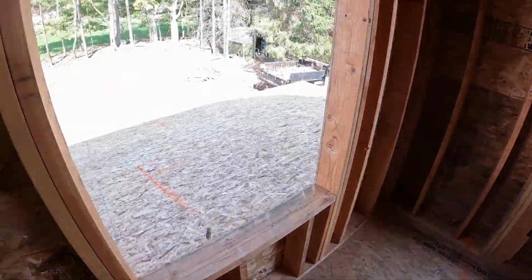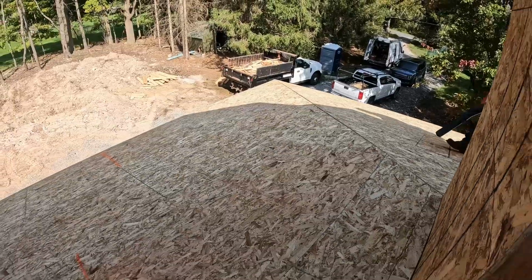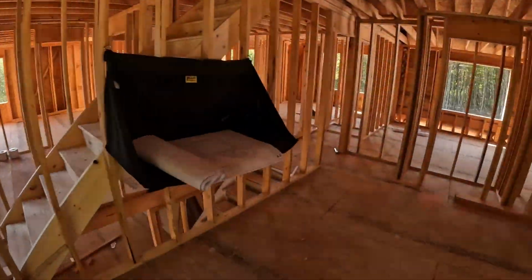Alright guys, so we just finished up lunch and we're getting back to work. We have this corner of the roof completely framed and sheathed. He's blowing it off. Guys are moving down to the far corner down there.